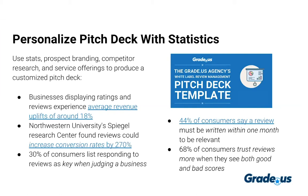And there are a lot on there. This is another resource that we have for Grade Us, and we have a blog post with a lot of these stats to include in your own personalized pitch deck. Businesses displaying ratings and reviews experience an average revenue uplift of about 18%. Northwestern University's Spiegel Research Center found reviews could increase conversion rates by as much as 270%. Just like research-backed statistics. 30% of consumers list responding to reviews as key when judging a business.